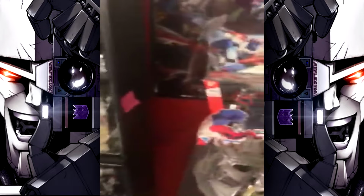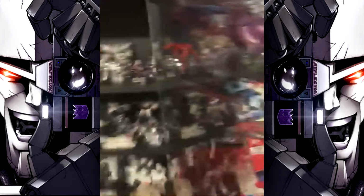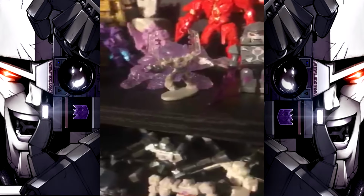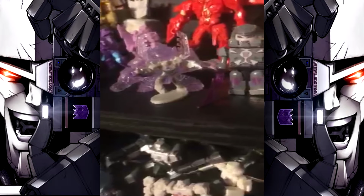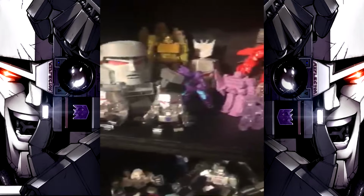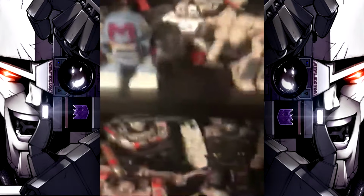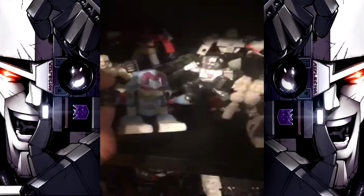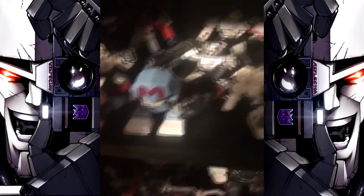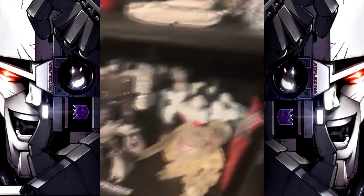Now, in here, I have a lot of my little figures, which I believe this here is my smallest Megatron that can be considered a figure. Then we're just going to do a quick overview. Now, this was labeled as Megatron, and it's a Tech Deck dude, but it doesn't have the Decepticon logo, but it looks so similar, I was like, hey, I'll buy that.